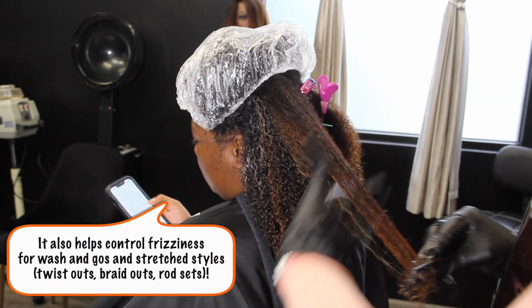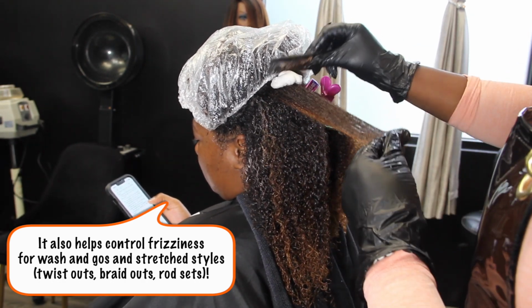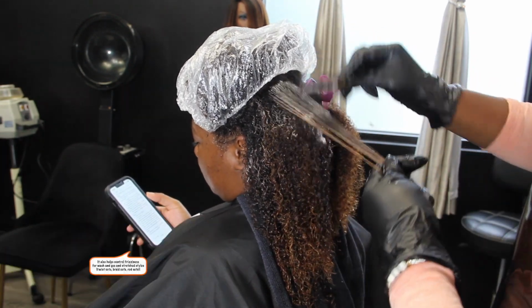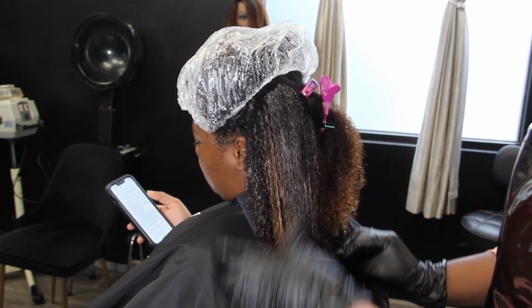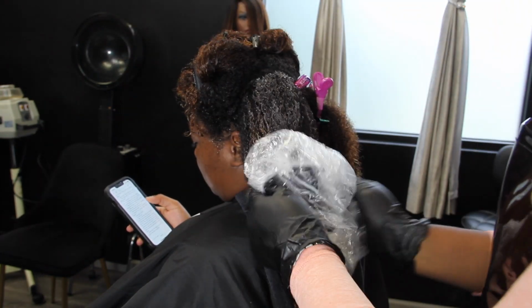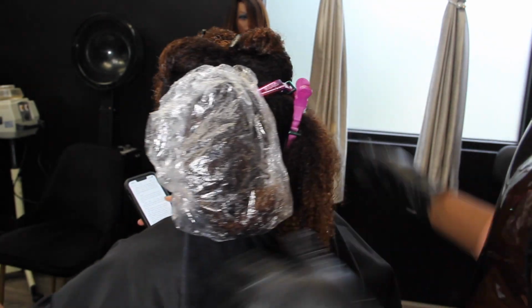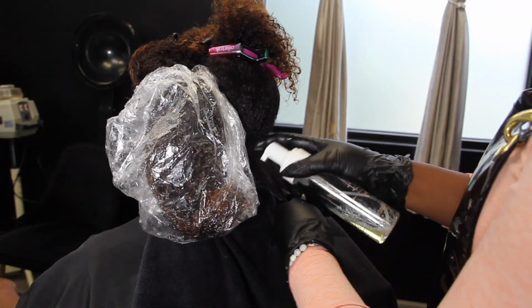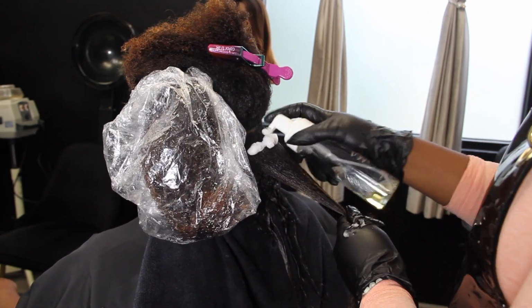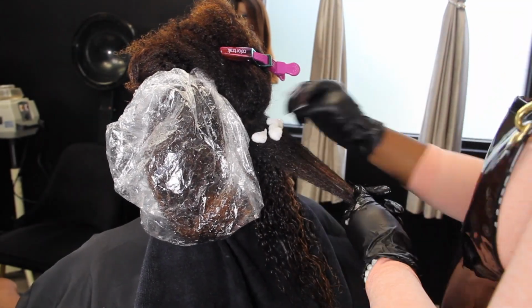That's basically all this does, and it lasts about 3 to 4 months or 20 shampoos, whichever comes first. I generally see it last about 3 to 4 months, so that's like once a season. Winter, spring, summer, fall. Yes. So you can get it done once a season, at the beginning of the season. Or depending on your texture, you might only have to do this in the summer months when it's hotter. It just depends on the person. And as we all know, there is more moisture in the air in the summertime than in the winter. In winter the air is drier, so people's silk presses last a little bit longer.